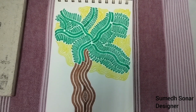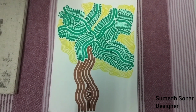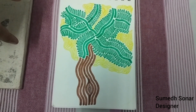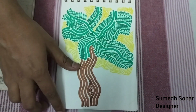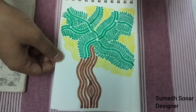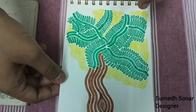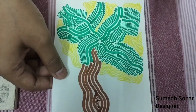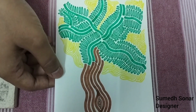So for me it's more about any kind of medium I take. I let the medium guide me to create a certain composition or a form, the way it behaves on paper. Maybe the texture, maybe the thickness of it, and what can I do with it, with the kind of thing or the style, very unconsciously coming on paper.